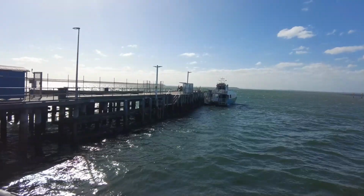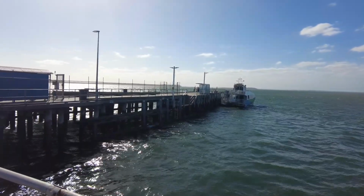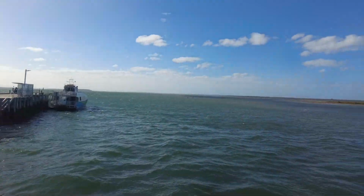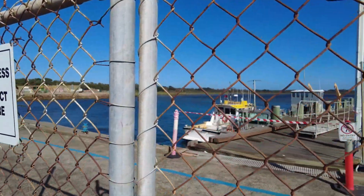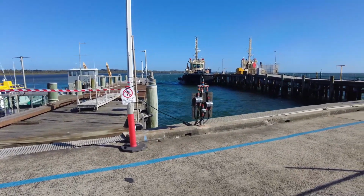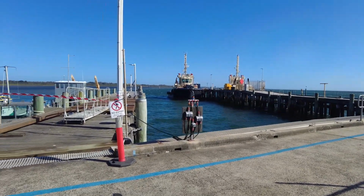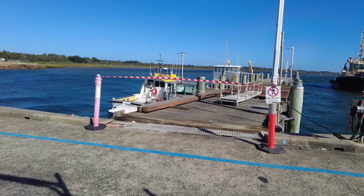So there's the little ferry. I do apologise if there's any wind noise, but it is windy. So it's a small little ferry that takes you to French Island. I'm on the actual pier, and here's some Port Authority boats, as well as I'll put you through this little hole. There you go. So you're not obstructed by the chain link fence. So you've got 2 tugboats, I guess. They're very large, and some other vessels here as well. So very good.